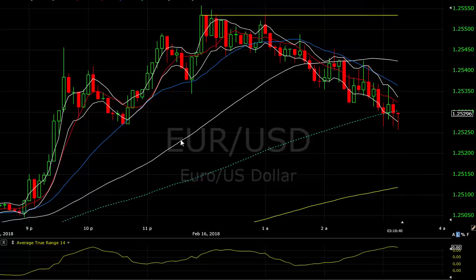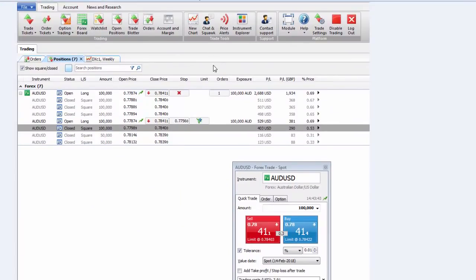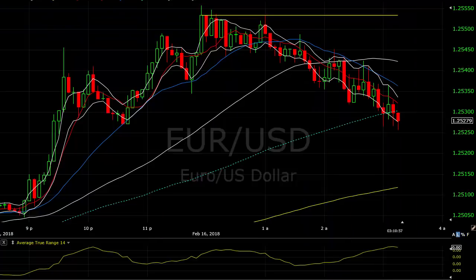One thing I didn't mention is that last week we had to cut the video off before the Aussie dollar trade had completed. I took this screenshot at one point on the Friday, and we were sitting up £1,900, but in fact it was over £2,000 by the time we closed out the final segment on Monday. So it was a really nice trade, that Aussie dollar. So all good stuff from last week.